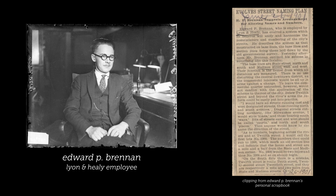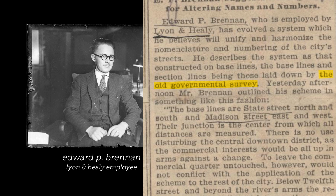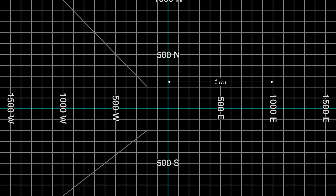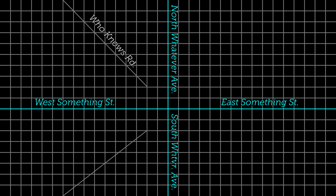Edward P. Brennan, employee of Lyon and Healy, suggested keeping the west and east markings to number buildings from State Street, in line with the old governmental survey. Every mile you go from Madison and State, the address numbers would go up by 1,000. Each increment of 100 represents a city block. Brennan also wanted to call north-south roads avenues, east-west roads streets, and diagonal roads and ways depending on their direction.